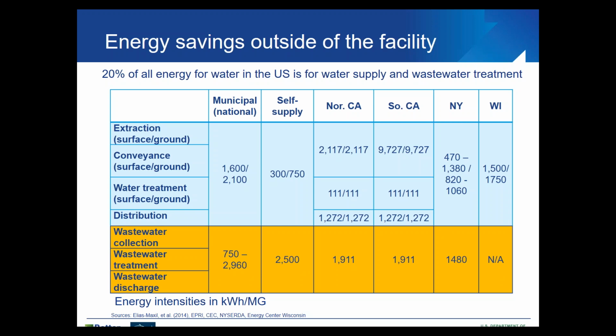I also want to point out geographically, you look at Southern California, where the national average is 1,600, the regional average is over 10,000 kilowatt hours per million gallons. So regionally, these numbers change, and it's important to understand that.